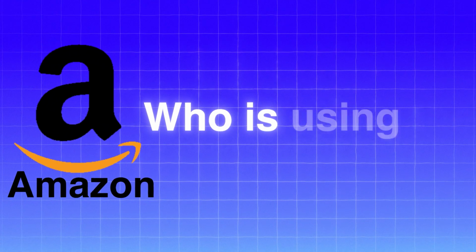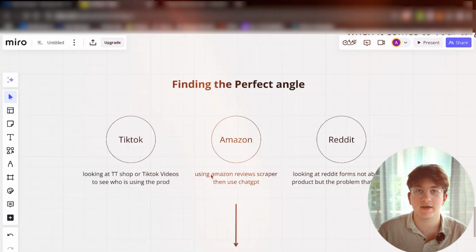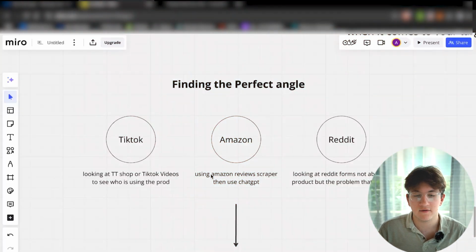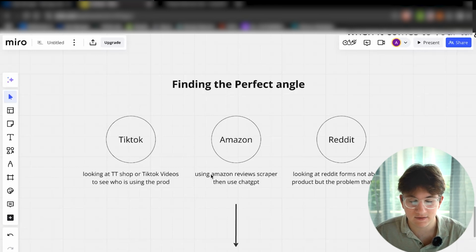On Amazon, you're able to see exactly who's using the product and who's buying it, as well as use an Amazon review scraper and then input it into ChatGPT to get a better analysis of who's buying the actual product. I'd go ahead and take a few different products. For example, we're doing weight loss, so take a few different weight loss products and see who's actually buying them, the target audience, and the angles that they're talking about. Ask ChatGPT to basically find the top angles and the top target audience that's buying the product, and it'll give you all that information.